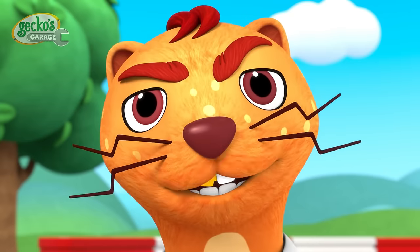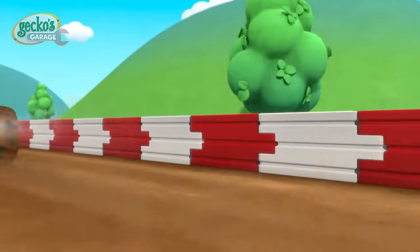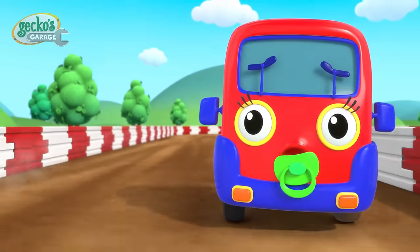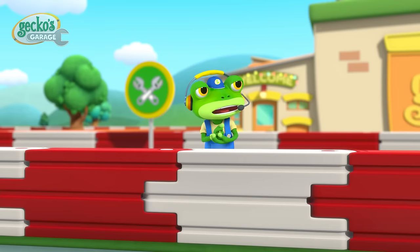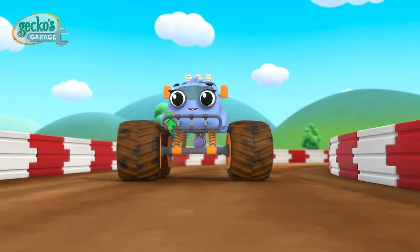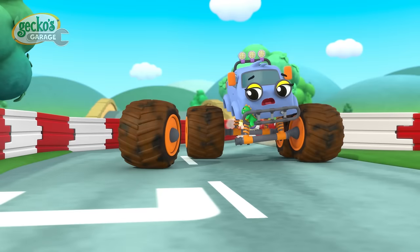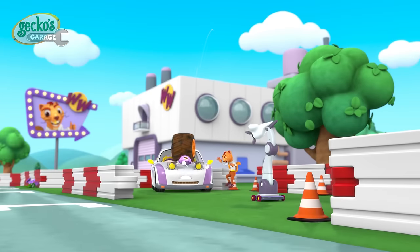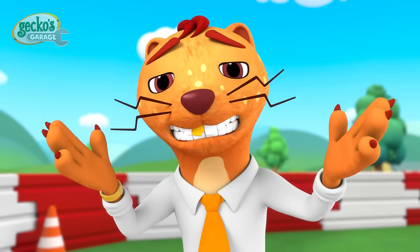Five, four, three, two, one! Drivers, Mr. Weasel must have tricked Molly into his own pit stop. But she needs new tyres, not a rocket. Oh, that was my favourite window.